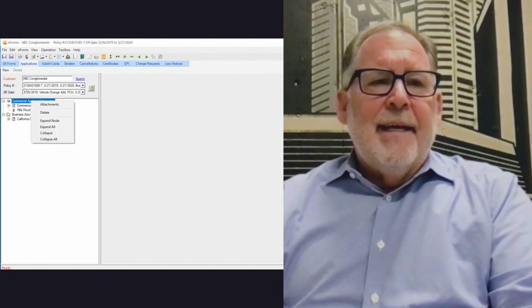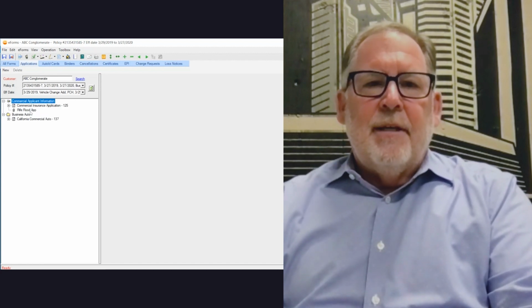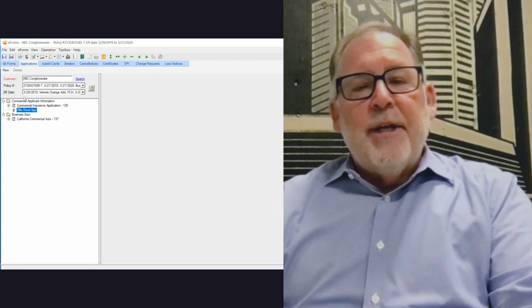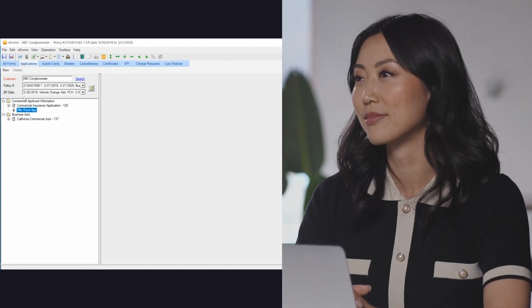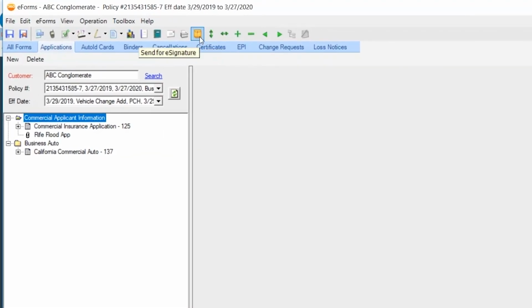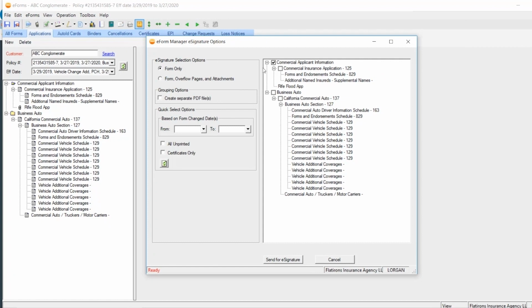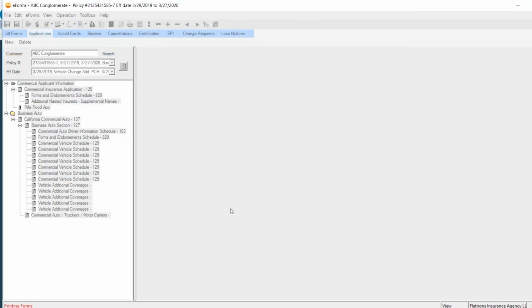We can also add attachments. In this case, I'm using a flood application that a particular carrier requires to cover flood insurance for this particular commercial property. We can see DocuSign is directly integrated in the eForms Manager through the envelope that I just clicked on. And what it brings up now is, what do I want to send out for signature to the policyholder? I can just send out the commercial insurance application. I can send out any supplemental forms, or I can also include that attachment for the flood policy, and we're going to show how that works.